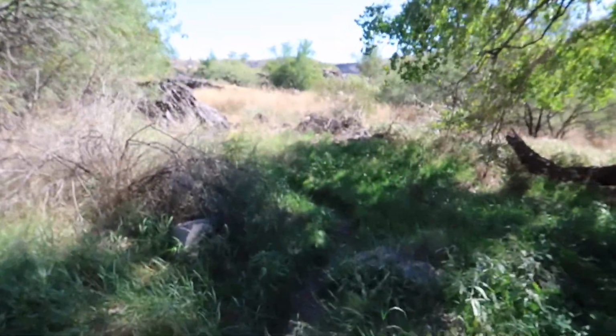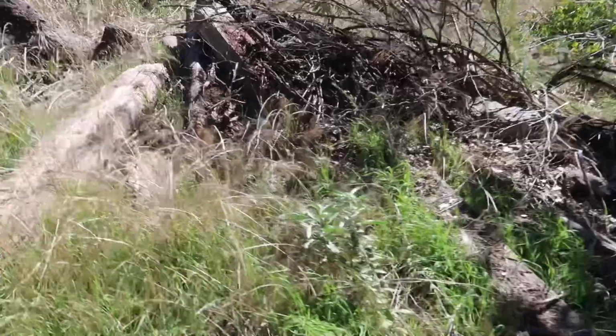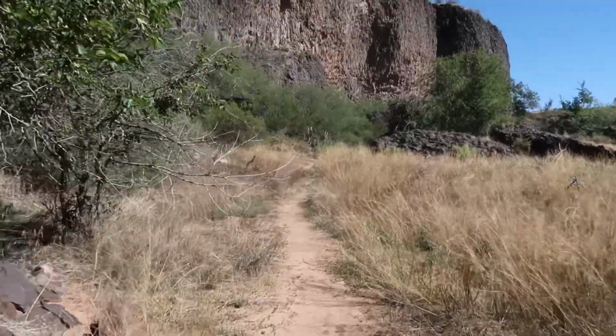I've never been left on this path. Let's see where it goes up here. Maybe something's hidden back here that we don't know about. Obviously there's some big pieces of wood there. Maybe there was a structure. But this is going to go back behind more rock.